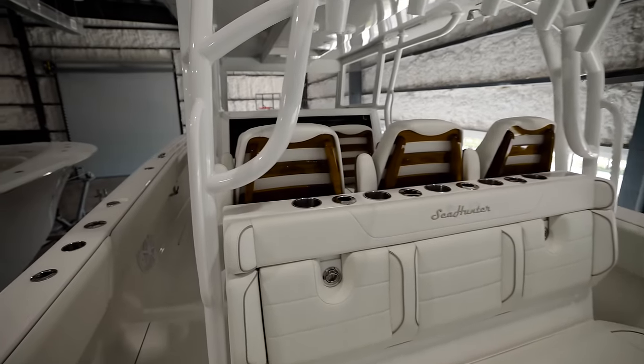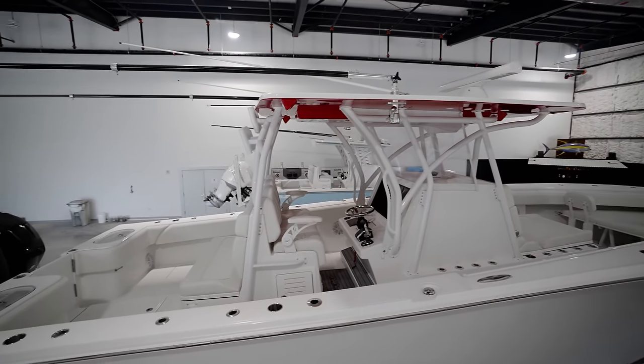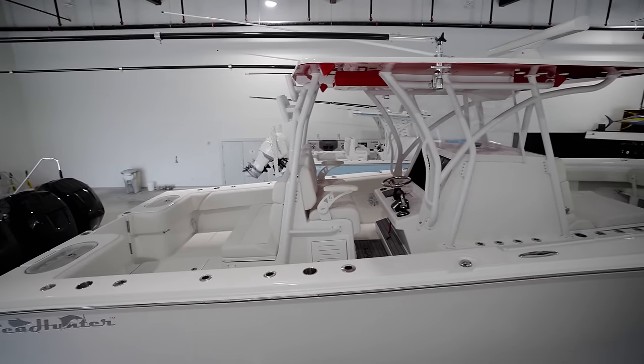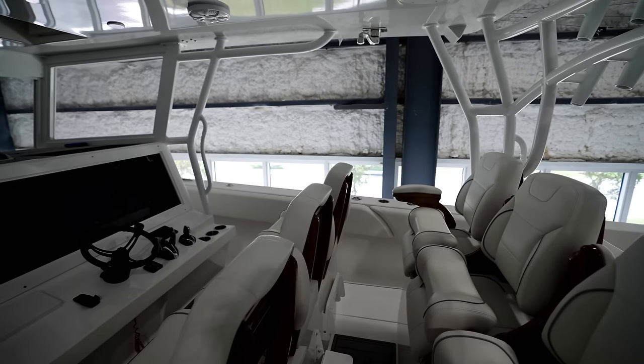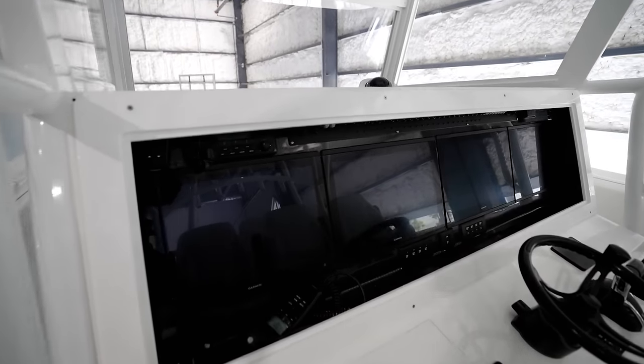Look at this, guys. This is another customer's boat also on the way. This boat's ready for delivery. It has been QC'd already. It's probably already been detailed also, I'm not sure. No, I think it's ready for detail and then delivery. That is too nuts. Got the big quad, 17 inch screens.